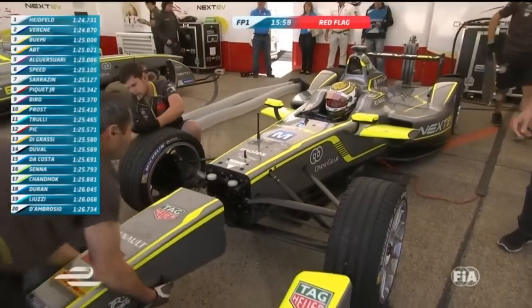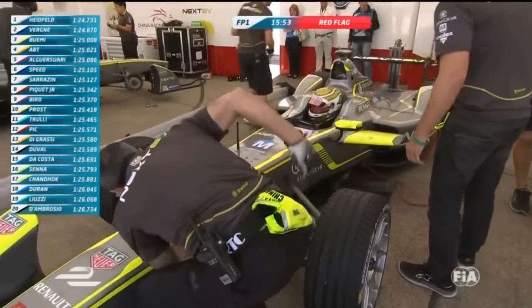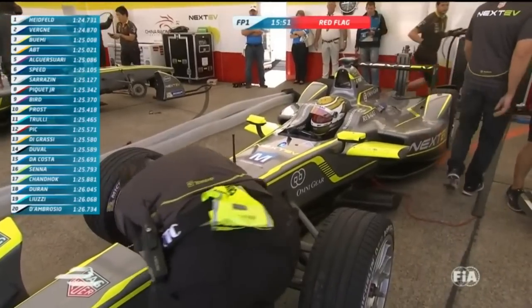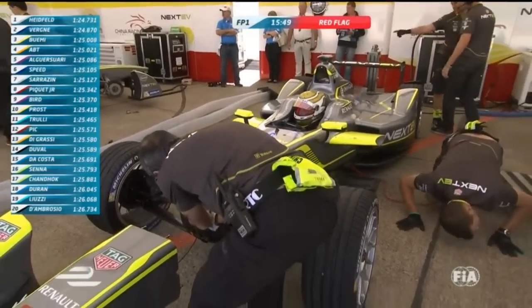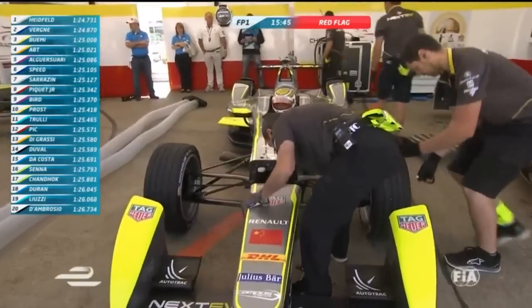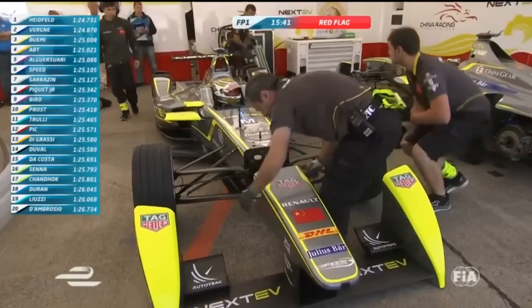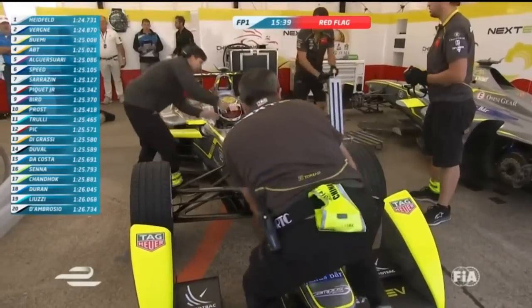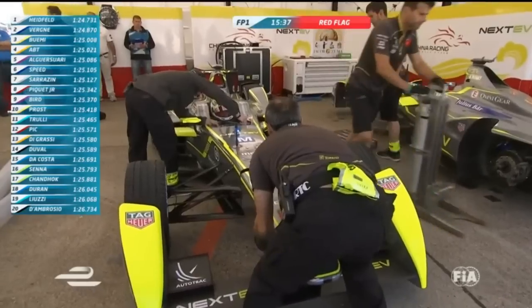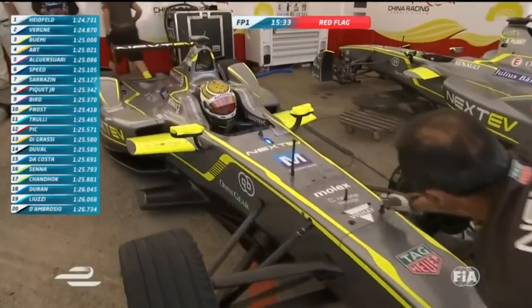So a very competitive driver, Nelson Piquet Jr., as we saw throughout the season, but also coming to a bit of a head in Monaco with his compatriot Lucas de Grassi, the two men challenging at the top of the championship. De Grassi at the top on 93 points. Nelson Piquet Jr. has 89 points. Sebastian Buemi 83, Prost 77, and Sam Bird at 64. They're the 5 really that are in championship contention.